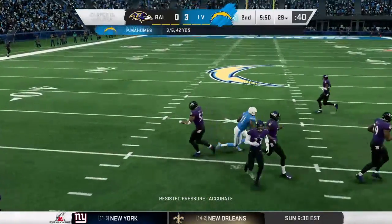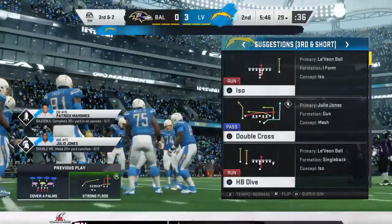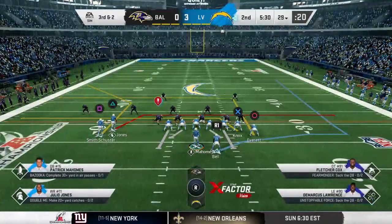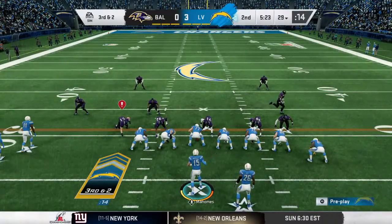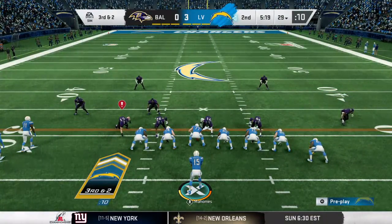Now a man open down the middle of the field. 8 yards on the completion, but now they face third down. The goal for any offense versus his own defense, find the holes where guys are available and put the ball on the receiver before any defender can step up and fill it. They did it well there. Perfectly executed crossing route.